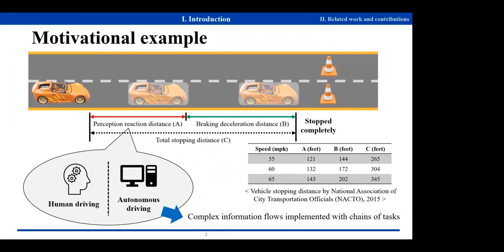The distance B is determined by the initial speed and the physics of the vehicle, so it is uncontrollable and unavoidable. However, in an autonomous vehicle system, the distance A can be varied by the performance of the perception response of the system. The perception of the autonomous vehicle system is generally a complex flow of information, and it can be implemented as a chain with many tasks. Our work focuses on such a chain.